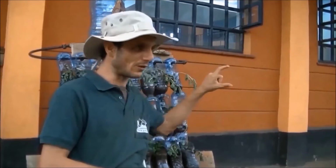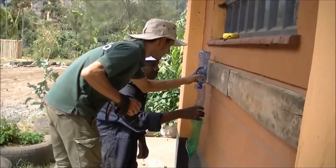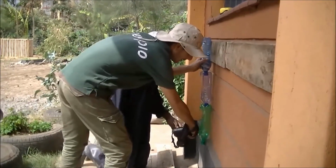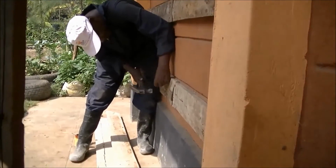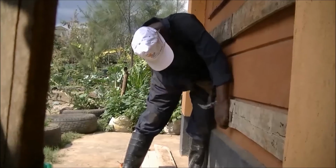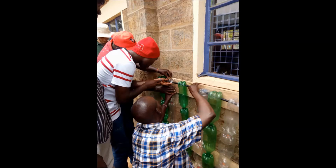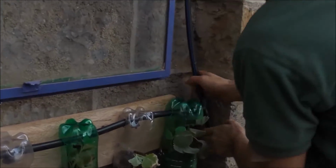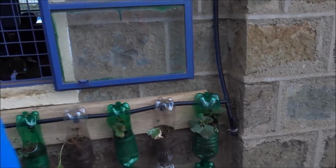So I put timber on the wall in a way that I can connect the bottles. Last part of the process is to put a watering system on the bottles so that every top bottle gets a dripper that drips water through the bottles, and then all bottles get watered.